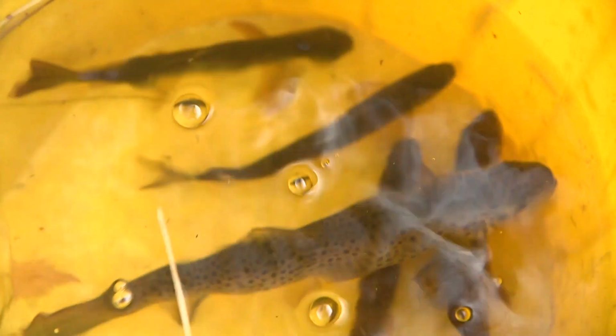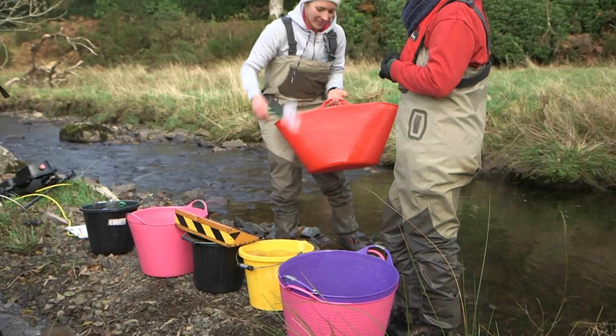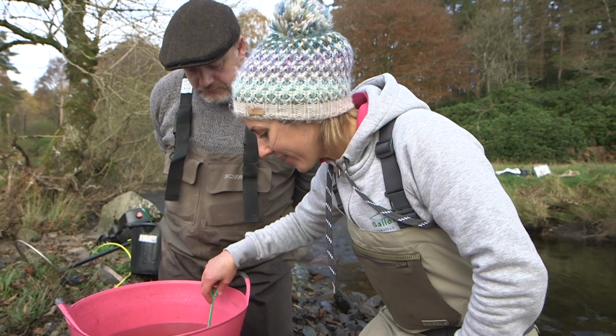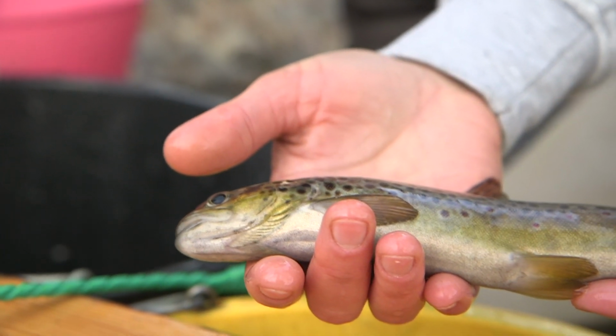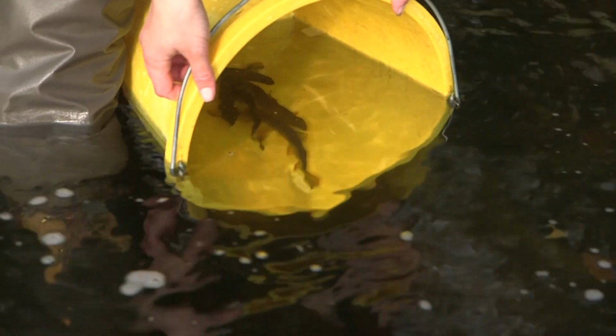We can gather up the fish that we capture from the anode, put them in a recovery bucket of water, and look at what species they are and the sizes of them. We might also want to take other measurements, and we might want to take fin clippings for genetics, for example, and then we can return them back into the site after we've finished with them.